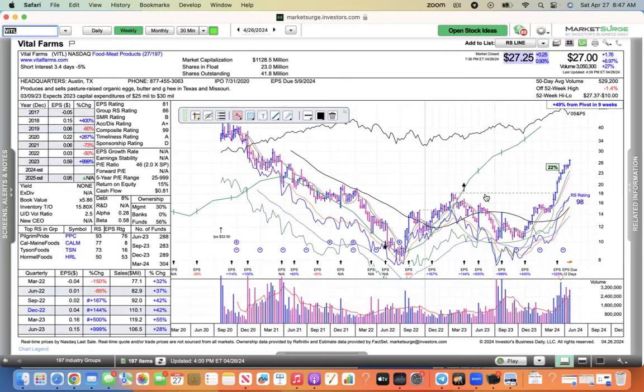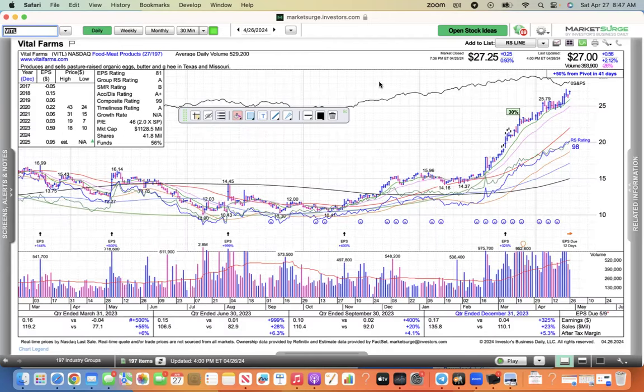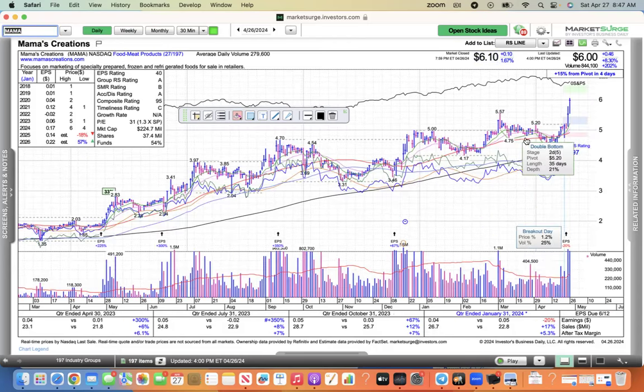You look at it on the weekly, and you can see this breakout from this big base. Man, it's up every week except for this one, huh? So no such thing as a pullback with VITL Farms. How about that? And then Mama. Some people ask me about Mama, so that's why I'm covering it. Double bottom base on a breakout, right? This is Mama Mancini. Yeah, I think you see it in the stores there. I'll take a look at a thinly traded stock, less than 300,000 daily volume with a $6 price target.